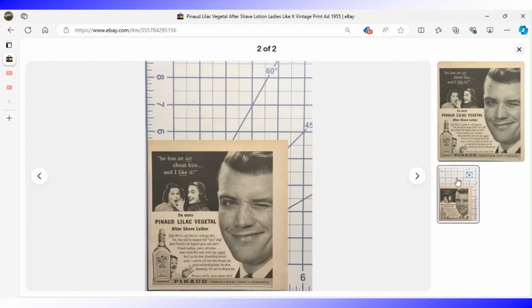It's about the same size as the last one, a little bit over 5 inches by a little over 5 inches. This ran in Argosy magazine, 1955. I sold it for $8.77. It's on its way to Washington.